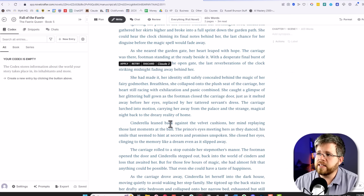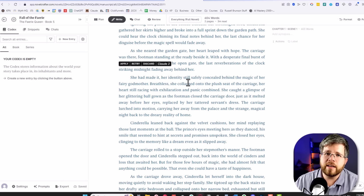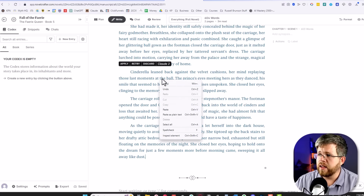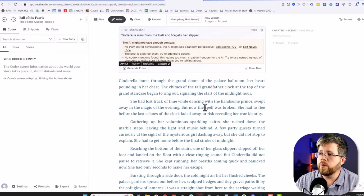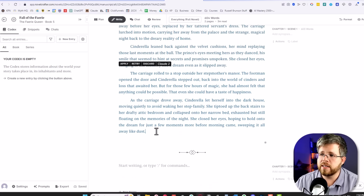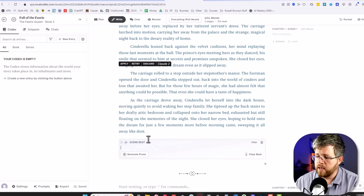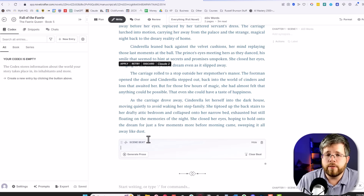And we edit this up because AI typically is not great at natural sounding prose. Claude 2 does seem to be the best model for natural sounding prose, but it's usually very over the top and requires a lot of editing. So what you can do is go through, edit this down to your heart's content, and then put in the next scene beat, and it'll pick up immediately from where you left off.